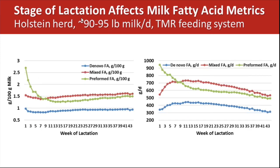So this is a herd averaging 90 to 95 pounds of milk per cow per day. It's a TMR type of feeding. And here we have the grid. This is concentration milk. So this is where that 0.85 we want to be above to get a 3.75 or higher in the bulk tank. You see we're up there, 0.85, 0.9, doing pretty good in this herd.